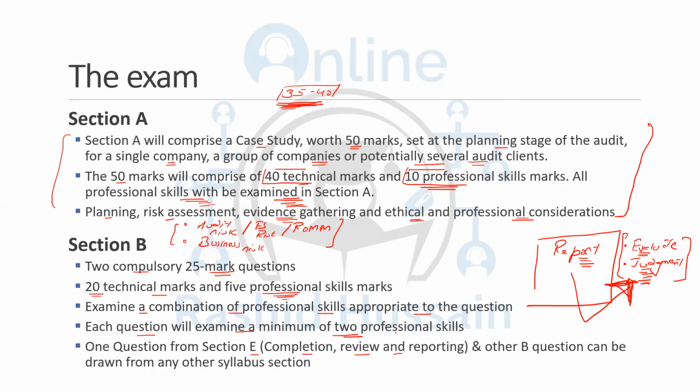And for example, the other question, let's assume, is coming from ethics. Now, ethics will have the separate professional skills. So there's no need to be worried about these 20 marks. All you need to do is to prepare the topic well. Just make sure you are making the appropriate headings, using the appropriate terminologies and the appropriate presentation, you have the knowledge, you can extract something out of the case study, you can give the references of the standards, and you can comment on some matters which are supposed to be discussed.